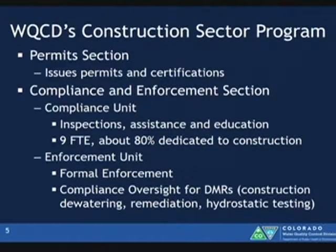I want to talk about some of how we're organized. I know it's very hard, and I've been with the division for about 10 years, so I definitely understand this, that I'm the face of the division. No one really cares if I'm a permit writer or if I'm an inspector. They don't really understand. They see us all as one and the same, but actually we are very divided, and we kind of work in silos, to be honest.